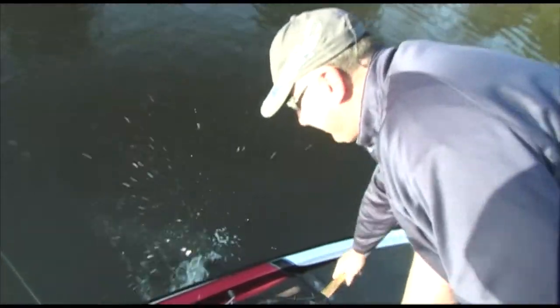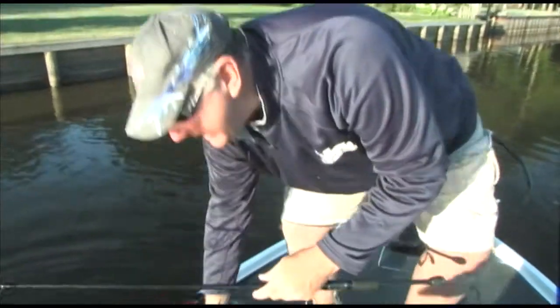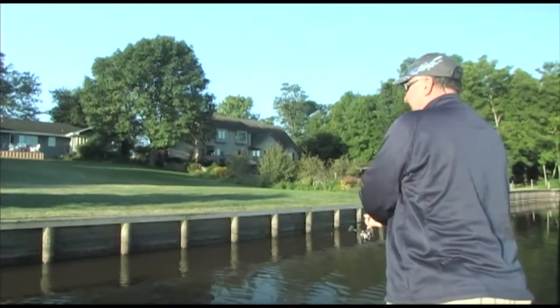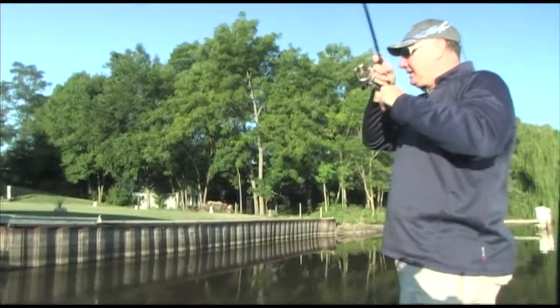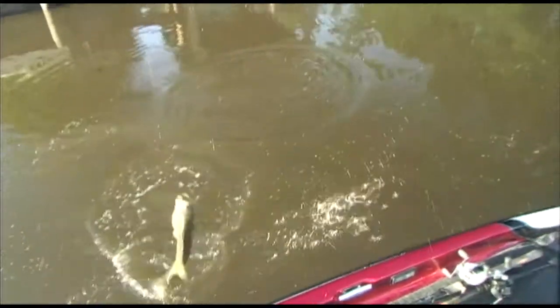All right, we're back. We're in the boat. Nice fish, Jerry and I. We're on the board. Working seawalls, Fremont, Wisconsin. And let's get going. Let's catch a bunch of those. That was awesome. Not as big as the last one, but a nice one.